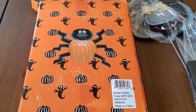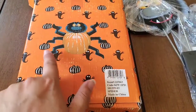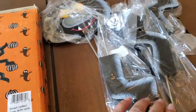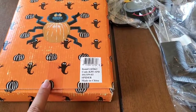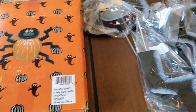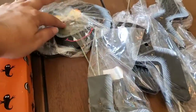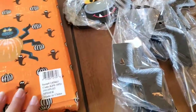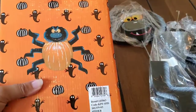Okay, the next thing I found was this pumpkin kit. It's a little wooden decoration set, and it has all of the legs and the face. And it was new in package, but the packaging looks really old. This doesn't look like anything that's come out recently. So everything's in the package still, and the spider's got a really cute face. So I think I'm going to put all those things back in the package and just have it be like that.